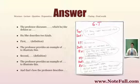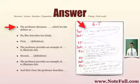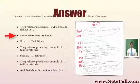With the answer, you have the phrases that you want to use to structure your response. Very simple, basic phrases. Let's go ahead and review them. So the first one is the professor discusses the topic. The professor discusses thermoregulation, which he, she defines as, and then the professor's definition, what you have in the first circle, explained in a nice, simple, clear sentence. You continue with the transition. He, she describes 2 kinds. It could be 2 kinds, 2 methods, 2 ways, 2 reasons.